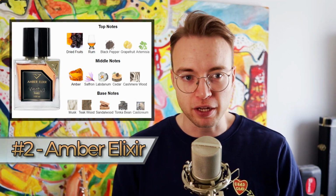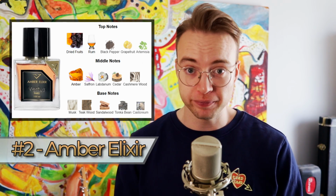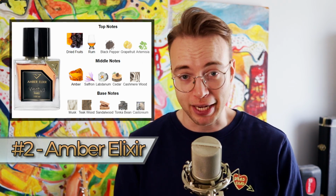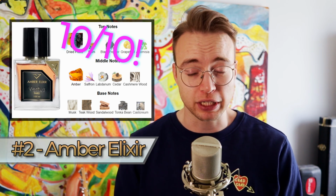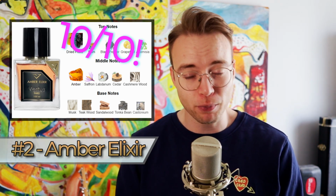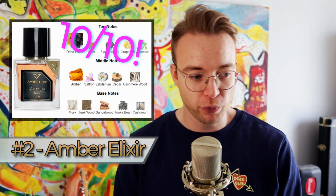There's not a whole lot to say about it because it is very simple, but regardless, it is also very good. I am gonna give Amber Elixir a 10 out of 10. I think this is a really great, fun fragrance. I actually looked to get myself a bottle, but it was either a bit more expensive than other Vertus fragrances or it was sold out.